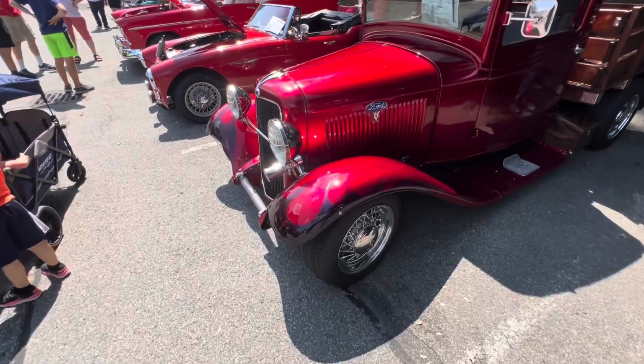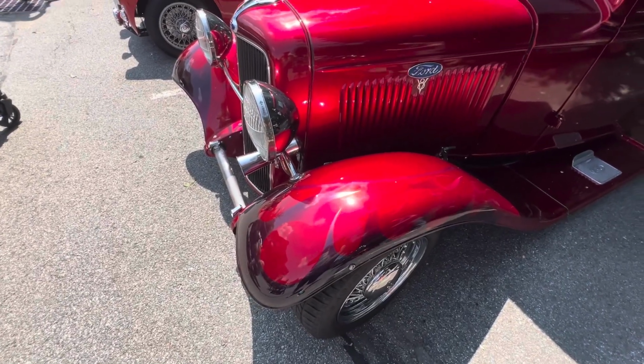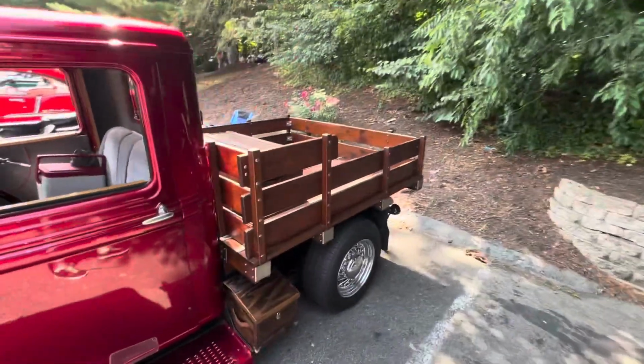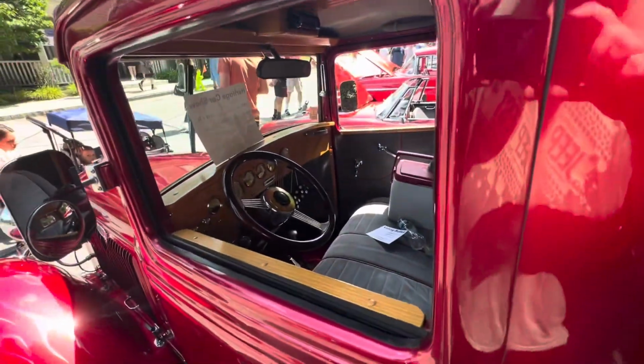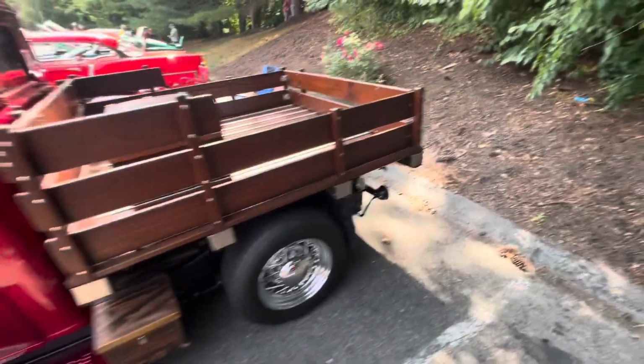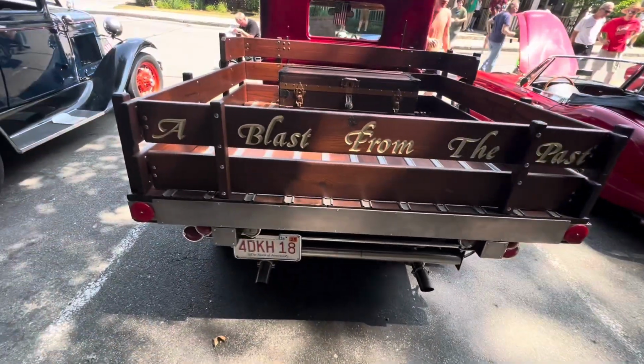Beautiful. I don't know if you can see the paint very well here, but really nice looking flames, almost like a ghost flame. It's very, very subtle. Car has a beautiful wooden bed on it. Little small bed on here. Great little interior with the wood. This is just a really nice restomodded 34 truck. And it looks great. And again, these colors, but I love when there's little customization. I like the blast from the past.